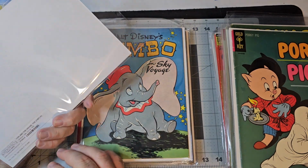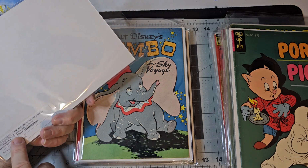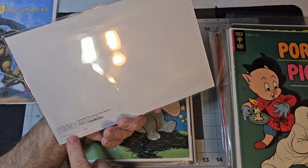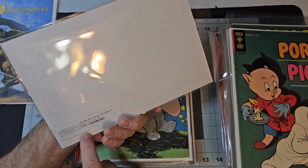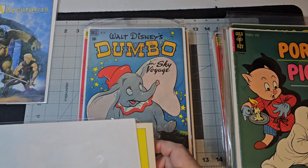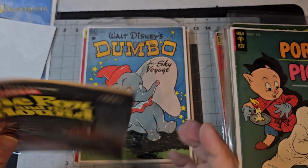So number three. Looks like originally it came from file copy. Stamp on first page. Oh, so it's cool. Let's see. Let's see if they're lying to us.